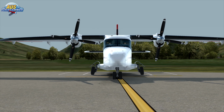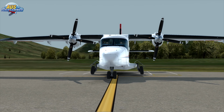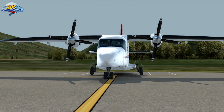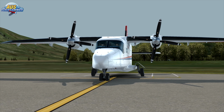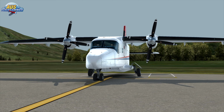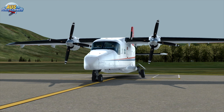But anyways, we're in the Dornier. We're going to get it started up and we're going to fly, and I think this one's going to be really challenging. And in case you didn't know, I actually record the approaches and the landing live. So you'll get my expression of what's happening as we land. So that'll be interesting. Let's get going.